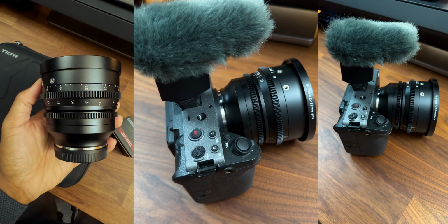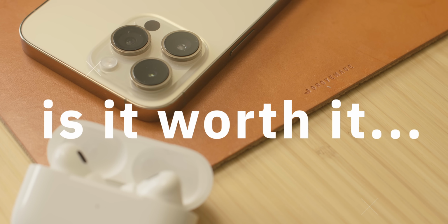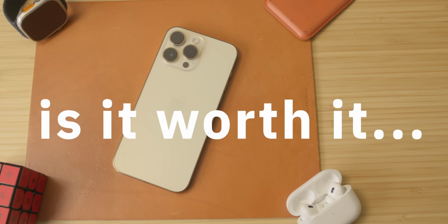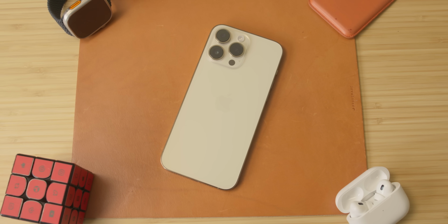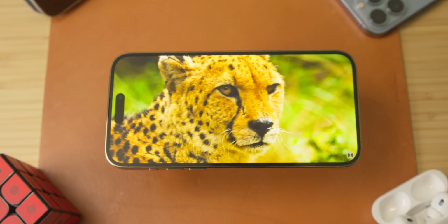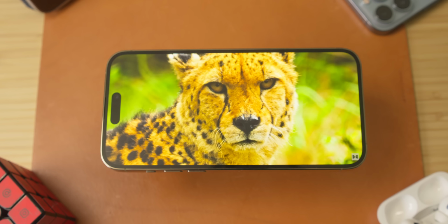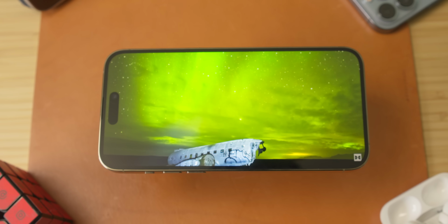Okay, let's get right to it. Is the iPhone 14 Pro Max worth the investment? In my opinion, yes, even if you're just now buying one. But I'd be a bit deceptive if I didn't express to possibly wait, if you can, in order to see what the iPhone 15 Pro Max will bring.